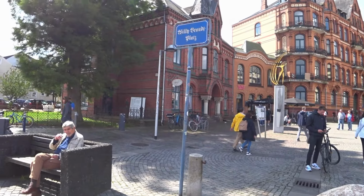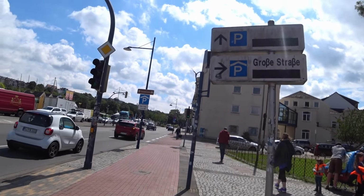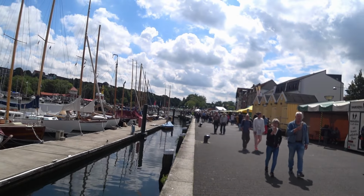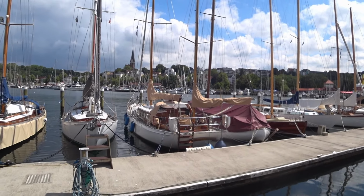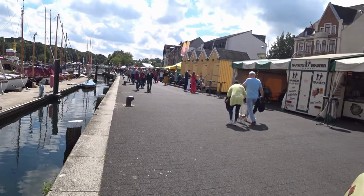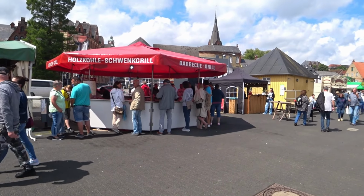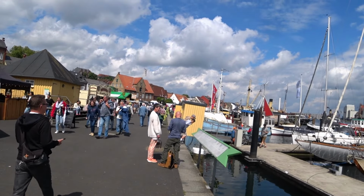Yeah. Here it is, the große Straße. The port area of Flensburg. Beautiful. All the old ships here. We do have some bars and imbiss, as they say, like little street food. I think that's the best way to translate it. All the way up there. Oh wow.